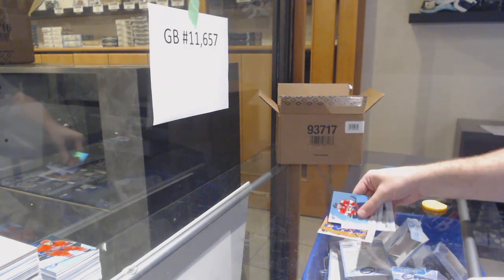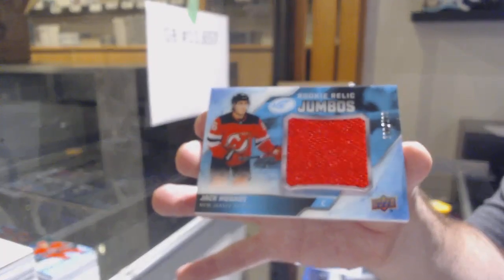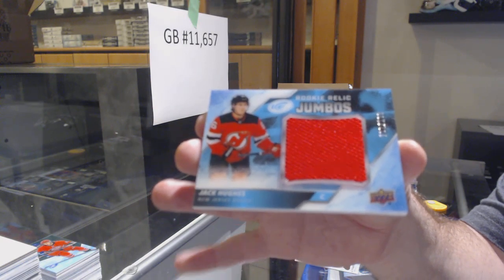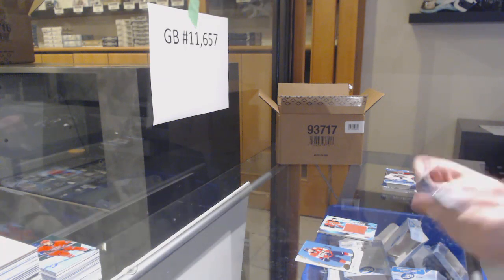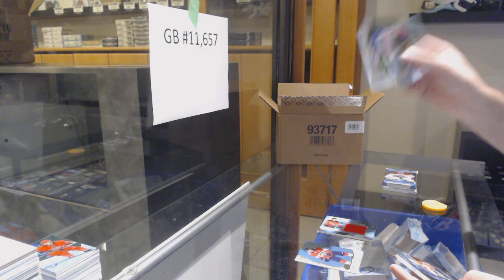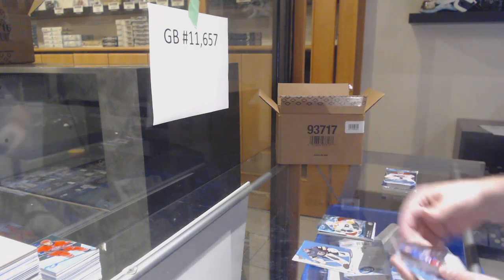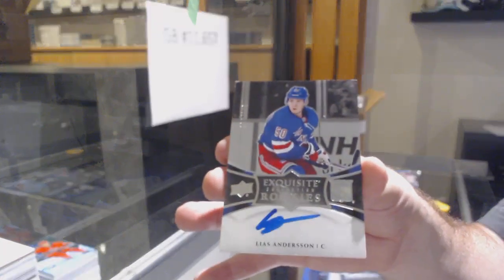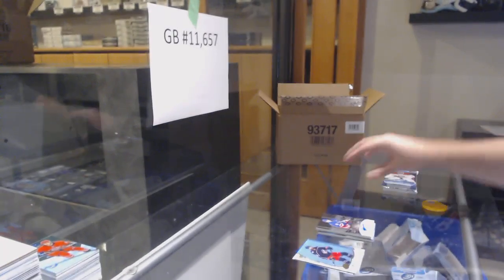We've got a Trouba for the Rangers, orange, and a Rookie Relic Jumbo of Jack Hughes for the Devils. Jack Hughes. What's up, Brown? How you doing, sir? Thank you, thank you. We've got a Binnington Emerald for the Blues, Farabee Retro for the Flyers to 149, and an Elias Anderson to 199 for the Rangers. Exquisite Rookie Auto.